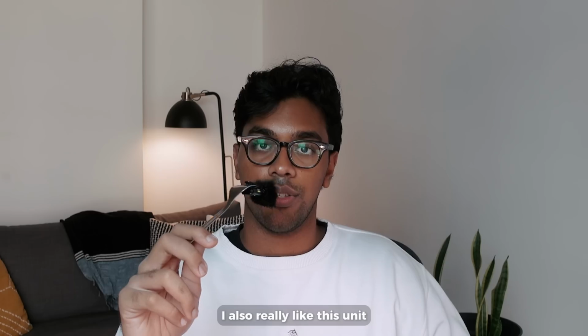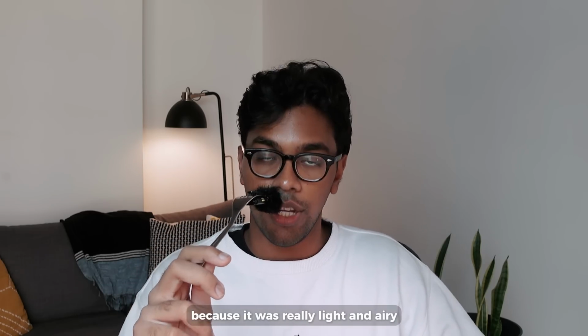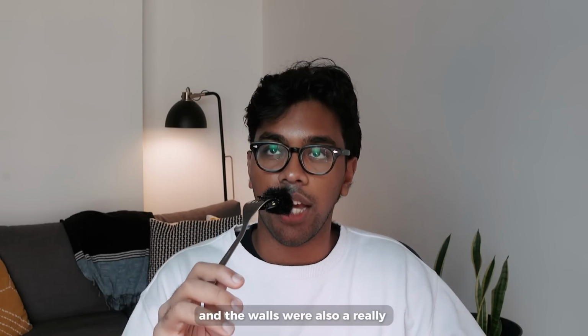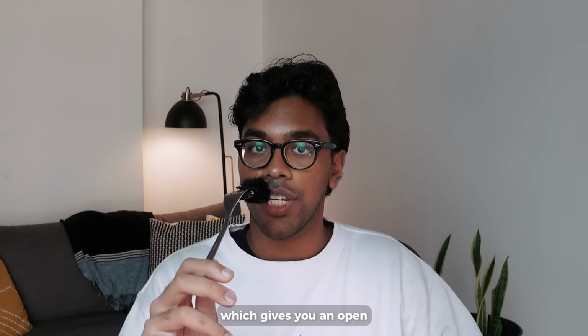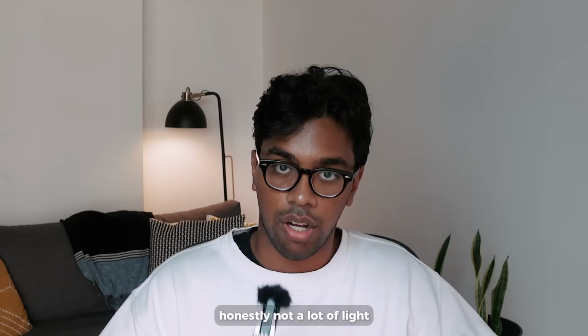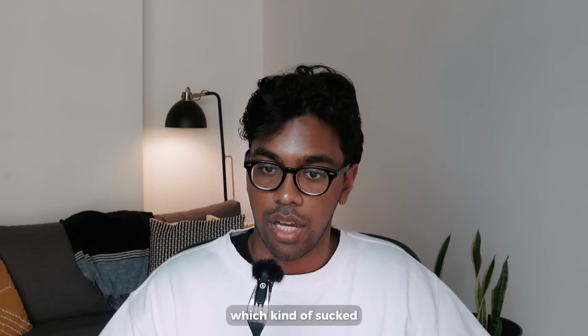I also really like this unit because it was really light and airy. The floors were a lighter color and the walls were also a really nice shade of white, which gives you an open canvas to do a lot. But again, no windows and honestly not a lot of light, which kind of sucked.